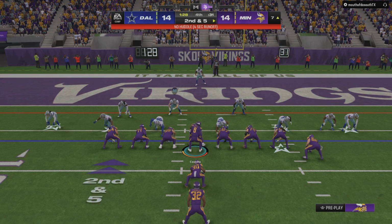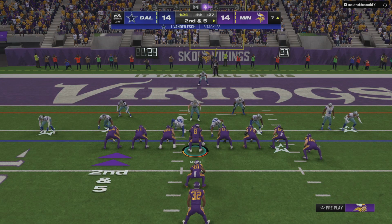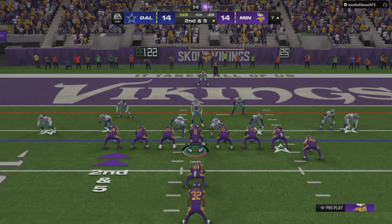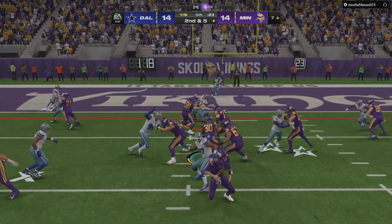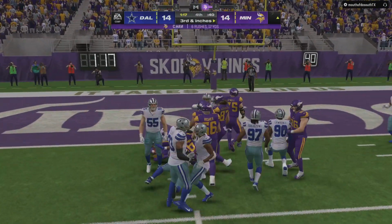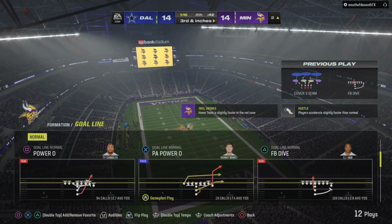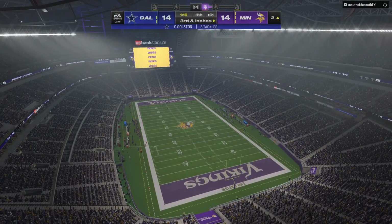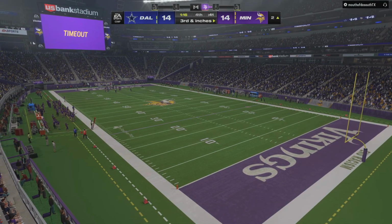Still more than a minute to go. Plenty of time. Here's 2nd down for him. Brings up 2nd and 5. And again, they'll go right back to their fullback. And he's able to get it down to the 2-yard line. Now the Cowboys going to burn the first of their timeouts as they'll head to the sideline and talk over what to do next.